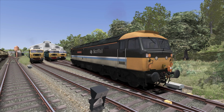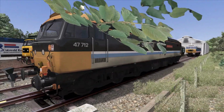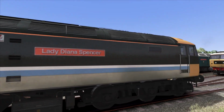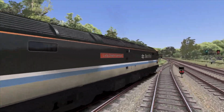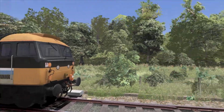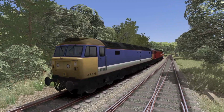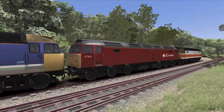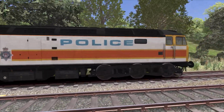So yeah, these are the preserved ones, and I know this is Daniel's favourite loco. This is 47712 Lady Diana Spencer, which is quite a well-known one for rail tours and stuff like that. I believe it's based at the East Lancashire Railway, and it's nice to see it in game. We also have the more unusual liveries over here. So we've got a Transpennine livery, we've got DB Schenker, and we've also got the classic police livery as well.